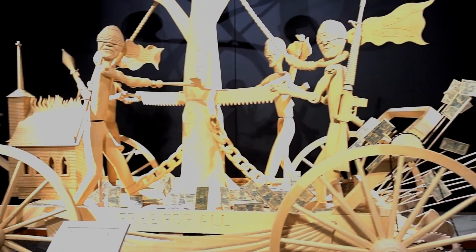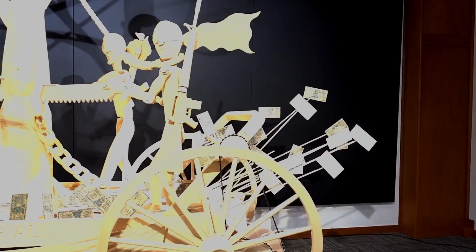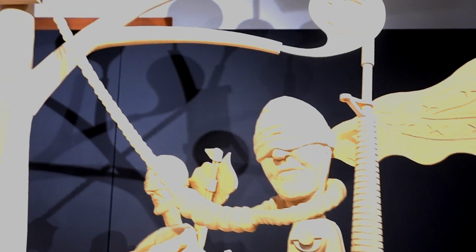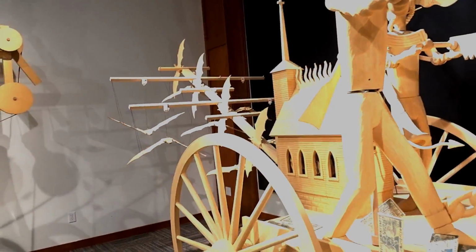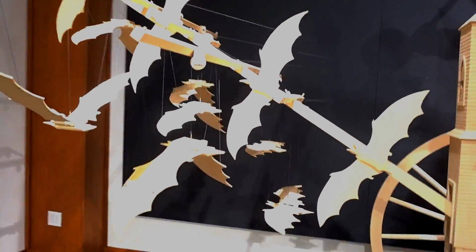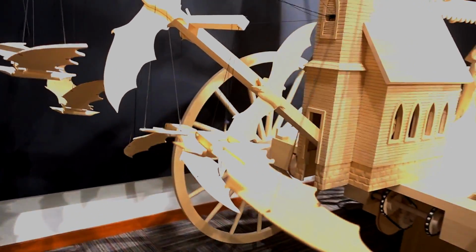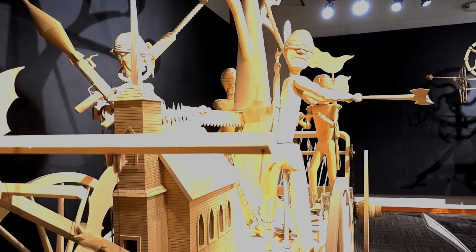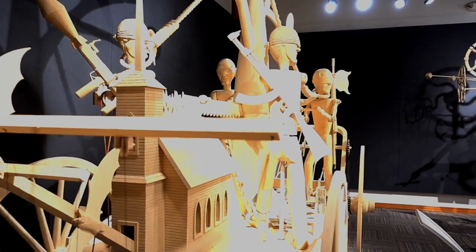This guy is blindfolded, swinging an axe to chop down the tree. Check out these bats. We've got the strings that flap the wings. They go up and down. It's fascinating what a person with a good imagination and some soft wood can come up with.